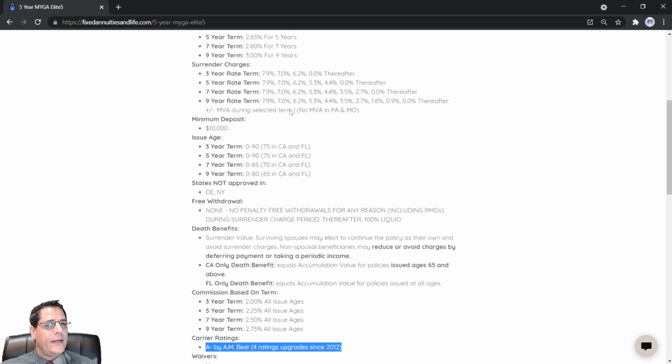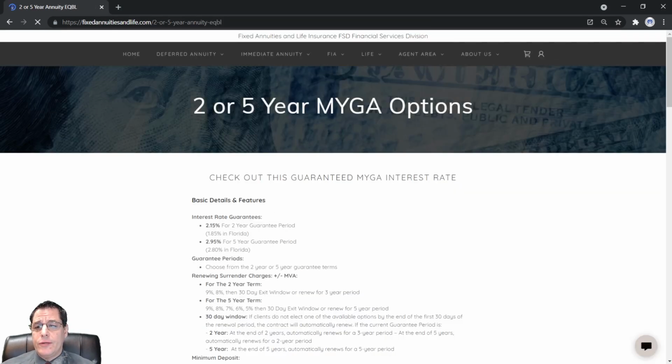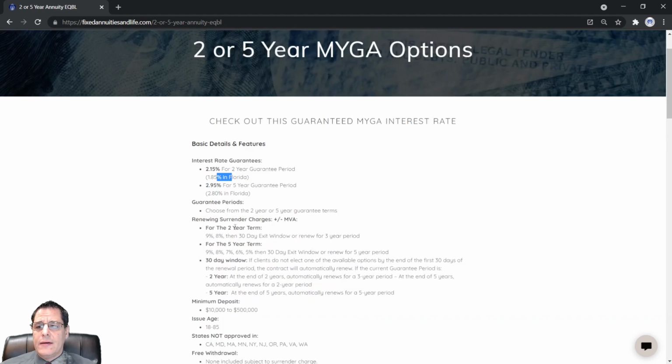We're going to go back now and look at the next product, the 2-year annuity. And the 2-year annuity is offered at 2.15% right here. 2.15. Why am I looking at the wrong screen? 1.85 in Florida. Again, it's going to be regarding that death benefit issue. So here we go. You have a 2 or a 5 year. Even their 5 year on this particular product's not bad.